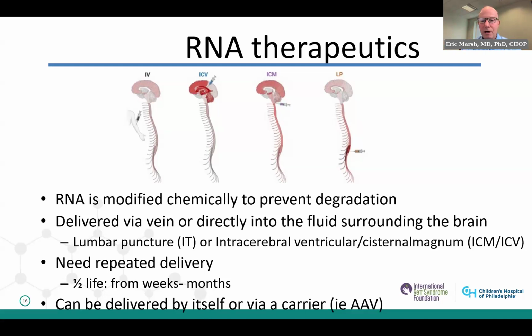The limitation of this lumbar puncture, or the other term for this is intrathecal, IT, approach, is that it has to go upstream. Gravity and everything else pulls the fluid down towards your legs, so the therapeutic has to go upstream. But as you know, from when you put a drop of dye in water, things diffuse throughout the solution. So this therapy will diffuse throughout the brain and get most places in the brain.